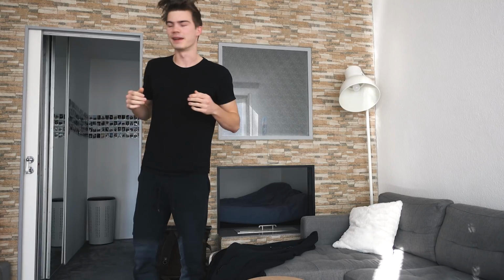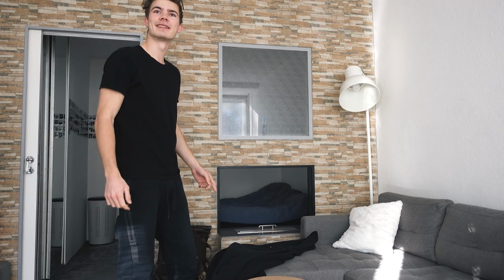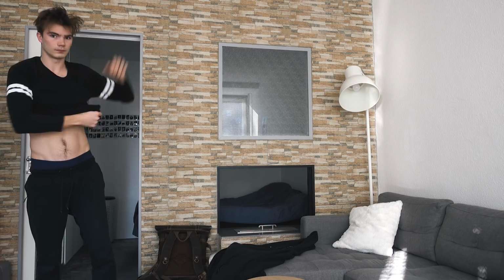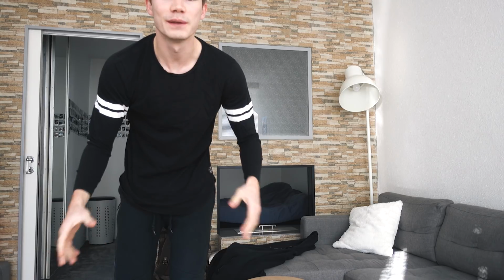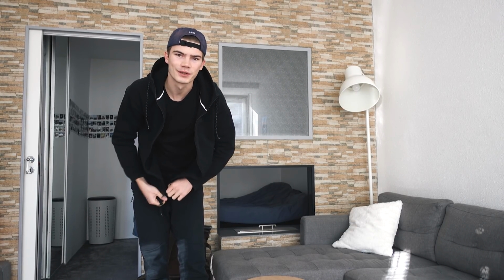I need more than this, I think. Is one shirt enough? I don't know. It's only 1 degree outside. I feel like it's gonna be really cold. Alright, I found this old long sleeve, not really a running shirt. Hopefully it'll keep me a little bit warmer. Alright, it's gonna be so cold.